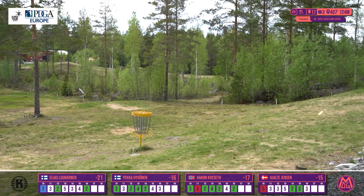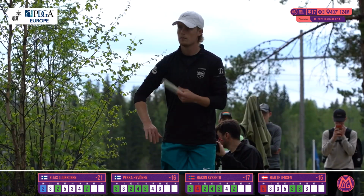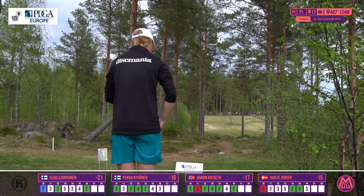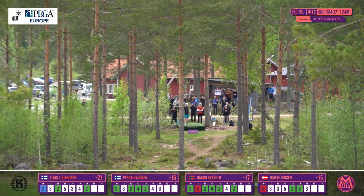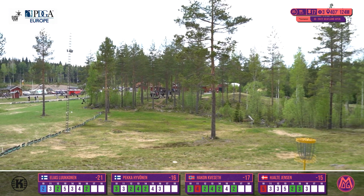Elias up, and he is not done pushing. He got just deep of the basket, circle's edge, putting back downhill. Saw this putt from him in round 2. See if he can capitalize again. Oh, he really unleashed on this one. He put a little extra on it.